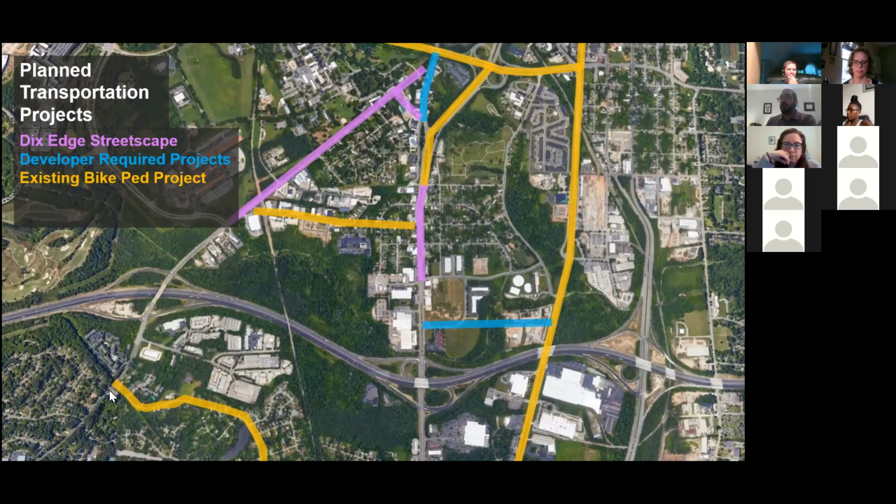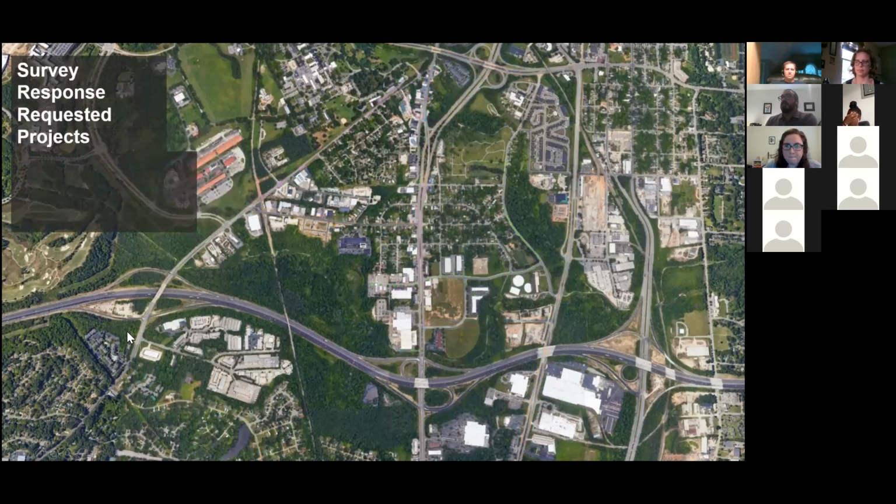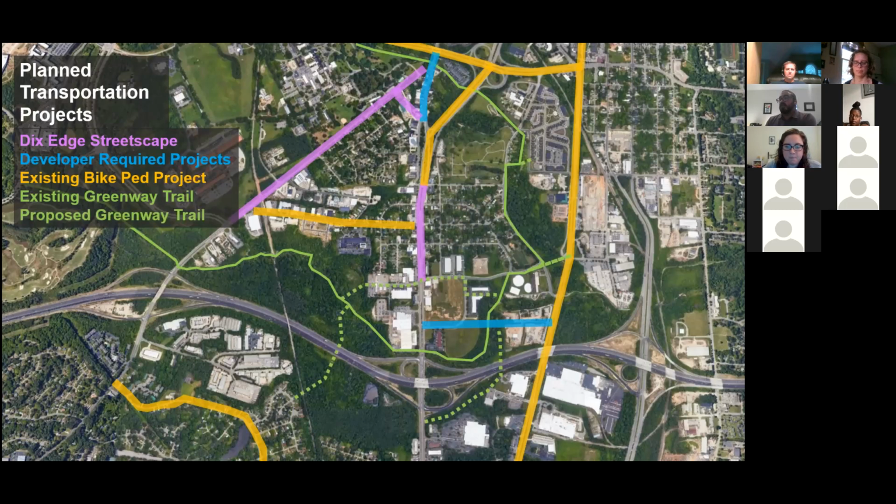These are existing bike ped projects. So it's Carolina Pines, this is Maywood, South Saunders into town, this is Western Boulevard, Martin Luther King Jr. Boulevard, and this is Fayetteville Street here, or I'm sorry, that's South Wilmington. Existing Greenway Trail. So this is Walnut Creek coming through the study area, and then we have proposed Greenway trails. So I wanted to show that network there. So these are all projects that are currently planned.